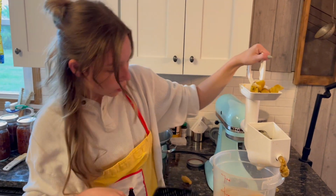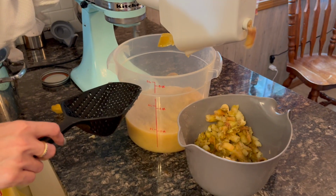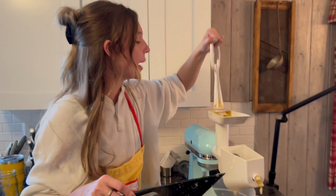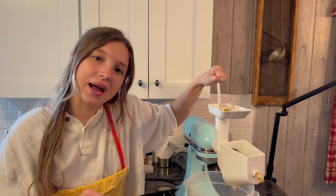All right, well, we have to have at least 12 quarts, right, Mamaw, to fill the roaster. To fill the roaster. So I will be back here soon. We've got more apples on the stove that are softening. So I will be back when I'm done with that.